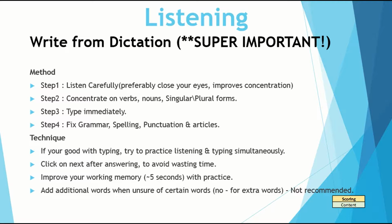All right, before we get into the methods and techniques, let me quickly give you a brief about the scoring. You will be judged on content. Now, write from dictation contributes to your listening skills as well as your writing section. It contributes a lot of marks to your writing. So particularly for those of you who've scored less in spelling, make sure that you've gotten all your spellings correct. You will be scored on other aspects like grammar, spelling, punctuations, etc.